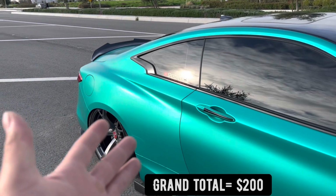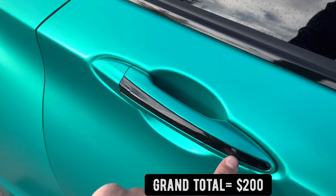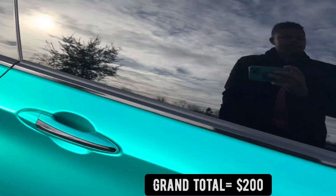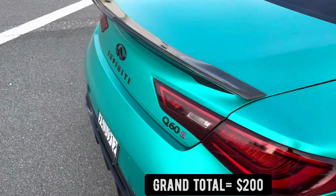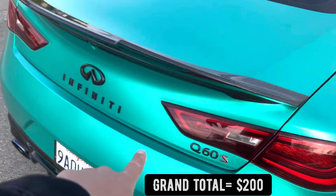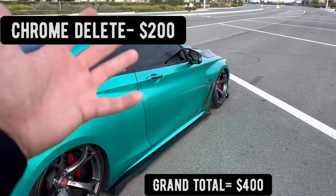Next mod I did do on the car is I got a chrome delete on the car. So I got a chrome delete everywhere, on here, and also on the back of the car. Right here, I got the logos blacked out as well, but I left my red S because I like how that looks. So that ran me about $200 by my wrap guy.